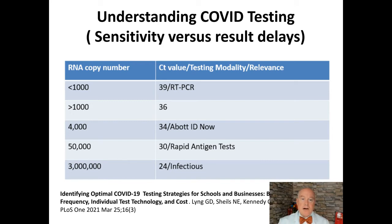When you get to an RNA copy number of about 4,000, that's where the Abbott ID Now is going to pick up an individual. I'm going to pause here to talk about where you're going to want to get that sample. The middle turbinate is going to come up a couple cycles, 2 to 3 cycles earlier than the anterior nares. So if you're really looking for the height of sensitivity, you might think about that.